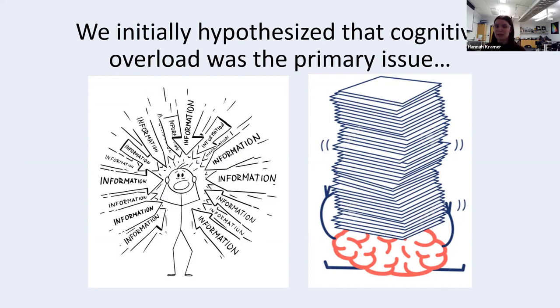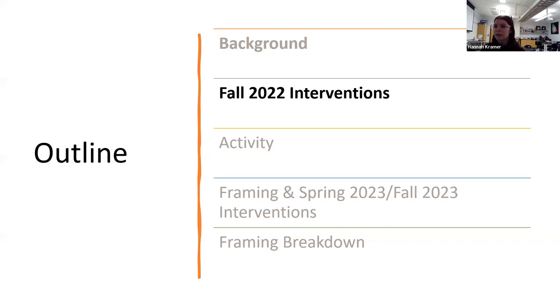And not only was this something that we had thought ourselves, but my advisor, Dr. Bonham, had a conversation with Ruth Chabay, one of the authors of Matter and Interactions, about GlowScript and the use of VPython. And she had hypothesized that students were experiencing cognitive overload when working through these coding activities. And so, to initially address this hypothesized cognitive overload, in the fall of 2022, we implemented some interventions into three experimental sections of our University Physics One lab.